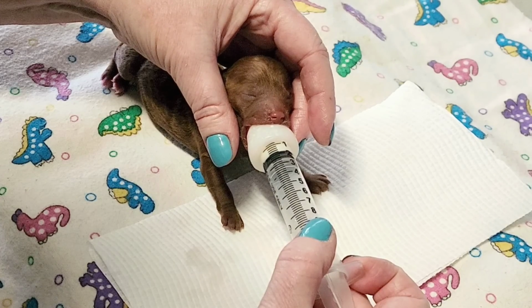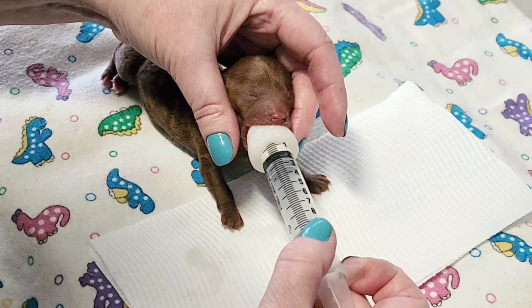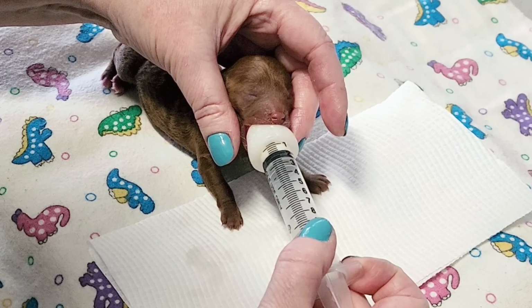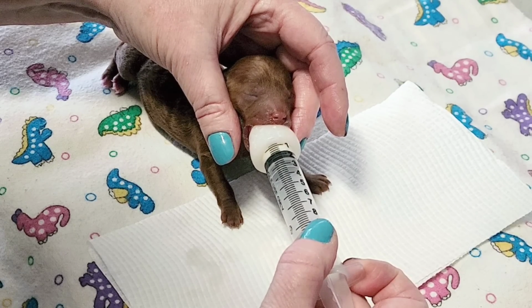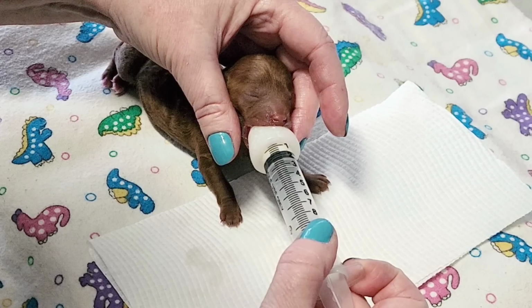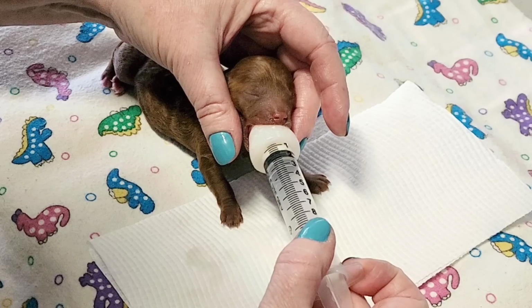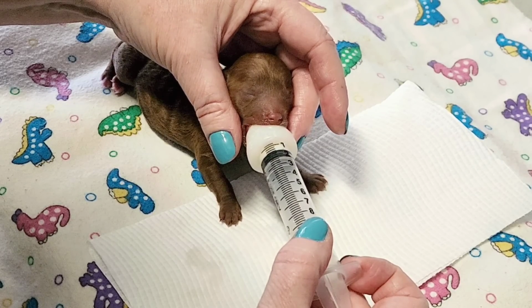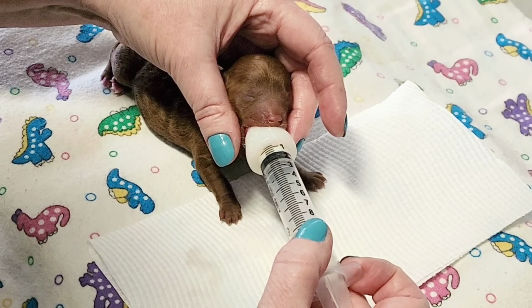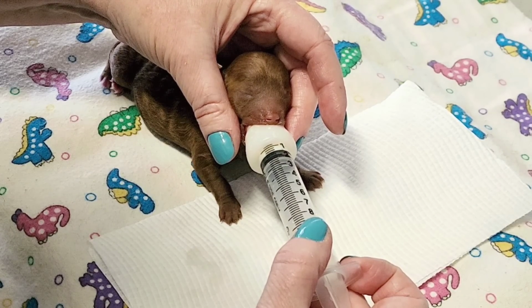So again, I'm just supporting the teat and her chin. She can pull off whenever she wants to, if she's had enough. So these two were born last night, about 7 p.m. So they're not even 24 hours old yet. I fed them through the night.